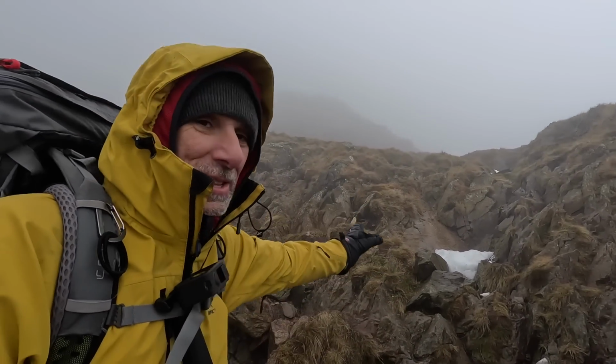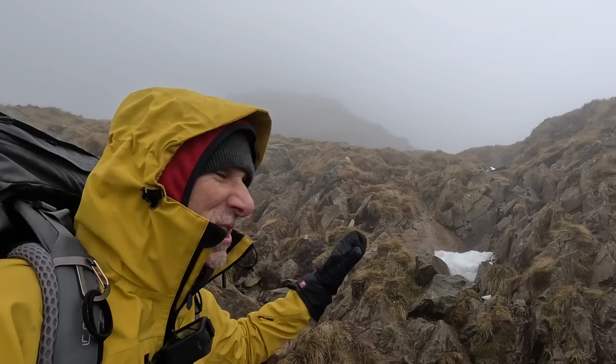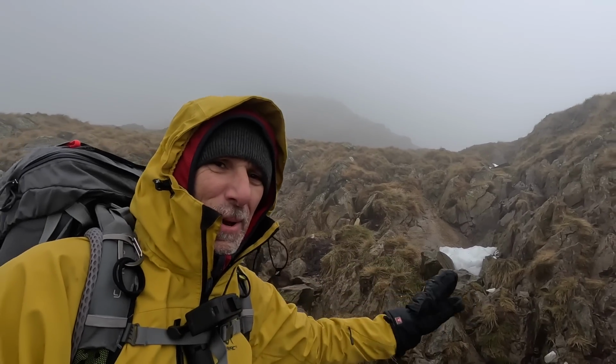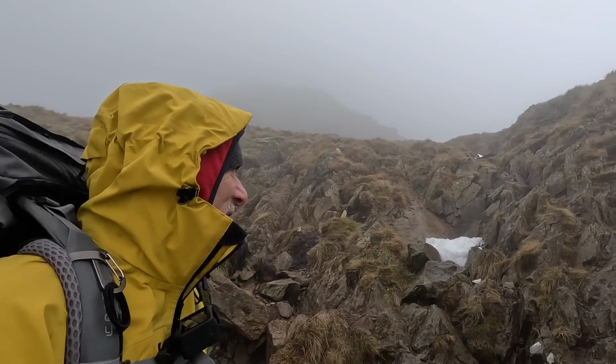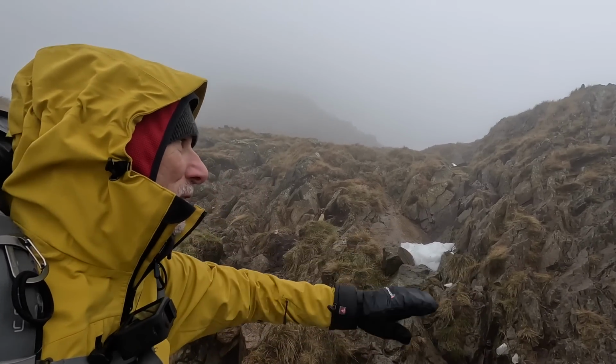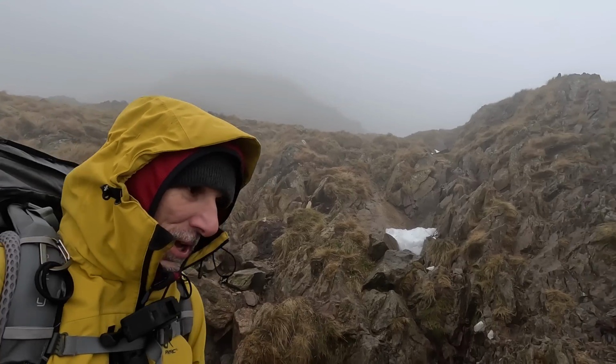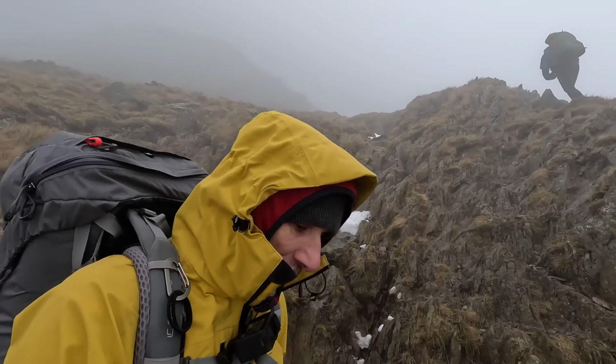So just reached a scrambly bit now, and you can see the main thing is that it's clear of snow. You might just need to use your hands a bit on this, but it looks fine. There's plenty of grip because the rock's quite sharp. So yeah, we'll just scutter up here.